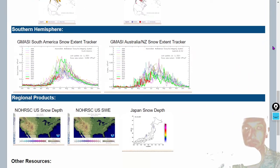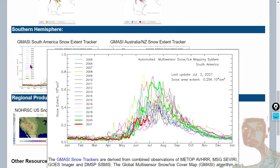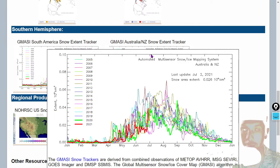I would also check out South America. There's the snow extent of South America. Pretty much in the middle of the graphs there. Here is the snow extent for Australia and New Zealand. Pretty much right in the middle of the graphs there.